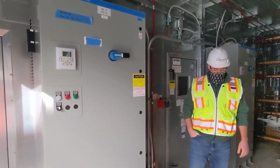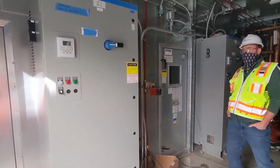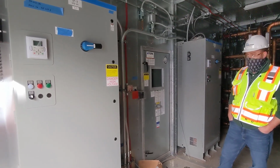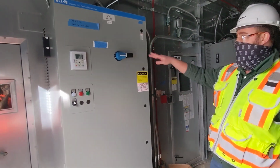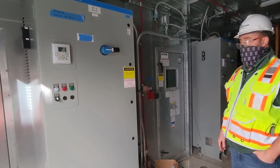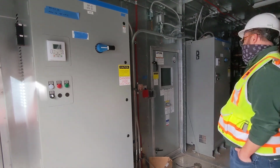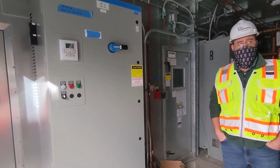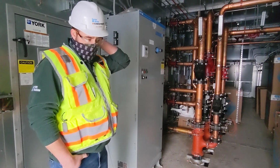So these are the VFDs in the air handling unit, and essentially these ramp up and down to give the equipment the appropriate speed at which they're to move. So for instance, on the tag here, it's SF2. That's our supply fan 2. Again, there's a lot of redundancy built into our utilities here, so we have multiple supply fans and multiple return fans.